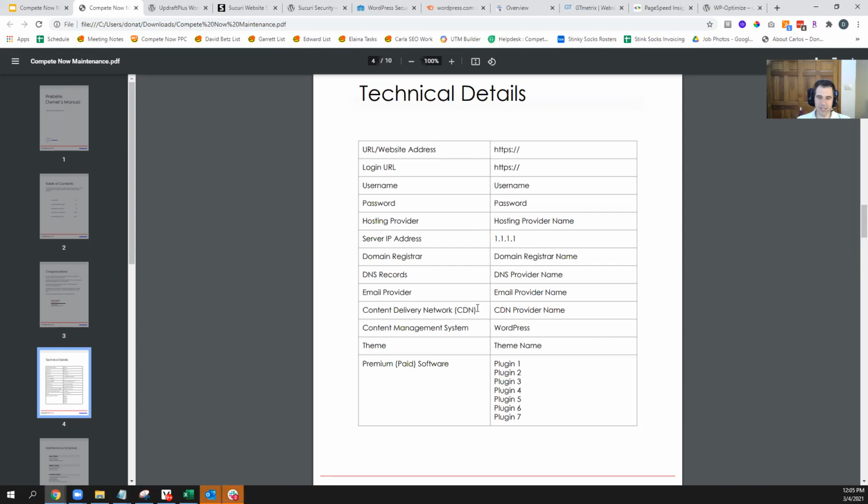That's what the CDN does. And if your hosting provider doesn't provide a free SSL, which they should, you can get a free SSL through Cloudflare. So that's also a nice little feature. For this webinar, everybody's going to be on WordPress, just a note, but if you had a different content management system, you would have that listed. And then this is an important section here just to keep a record of.